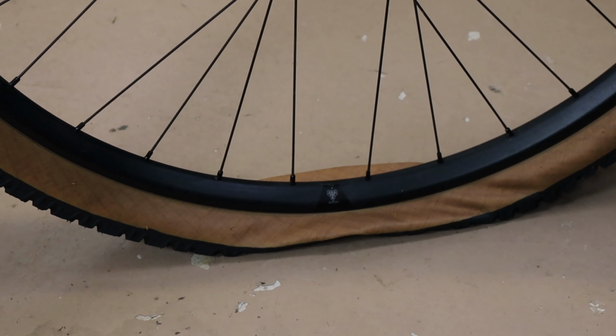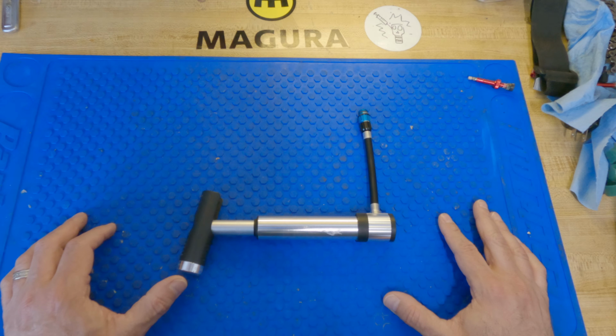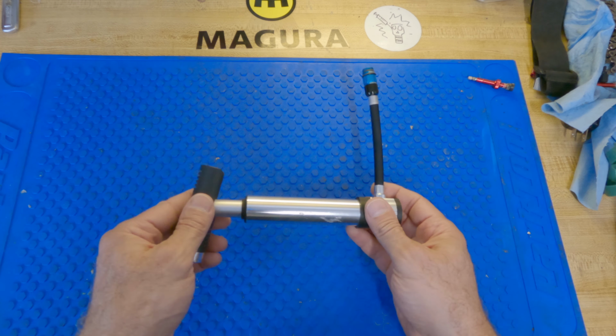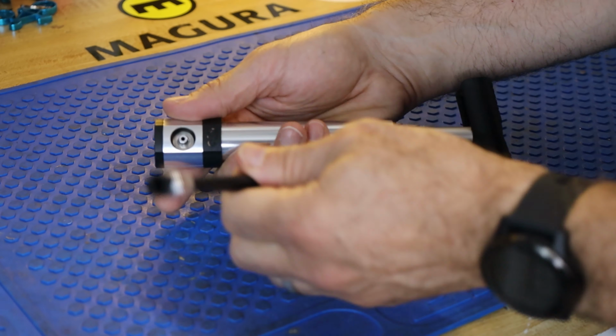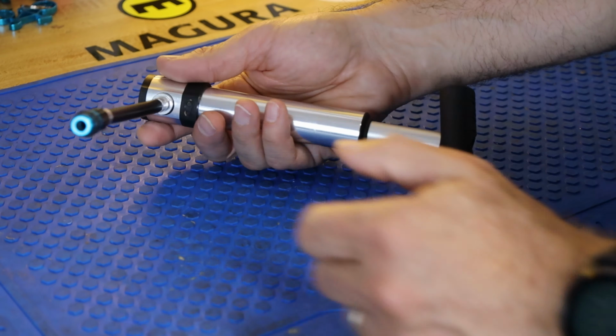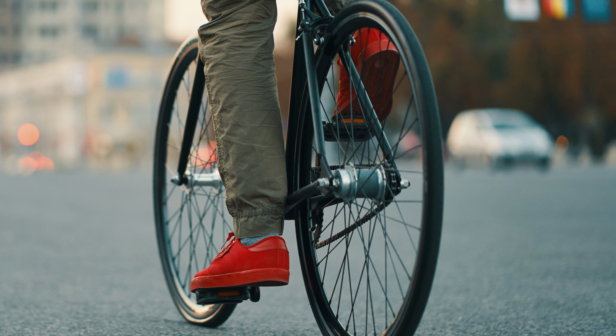Flat tires happen, and that's why it's important to have a pump with you on the trails. The Crank Brothers Klic HV is a great option for mountain bikers because of one notable feature. It's a high volume pump. Most hand pumps you find on the market tend to be high pressure, meaning they're designed to pump up small volume tires like road tires.